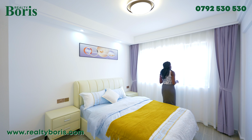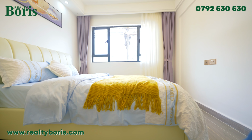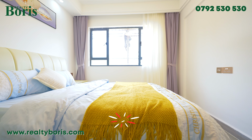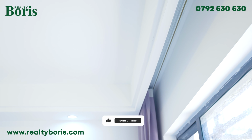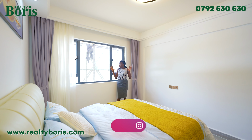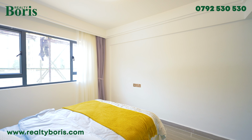And of course, we have very huge windows just to ensure we have enough natural lighting inside the house. And another thing, I'm always a huge fan of the hidden curtain rails because I feel like the rods make the house look very busy and the wall generally doesn't look nice. So the hidden curtain rails really work for me. And of course, the huge windows just to ensure that there's enough aeration and natural lighting inside the house.